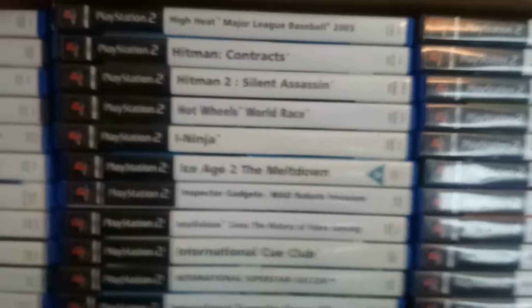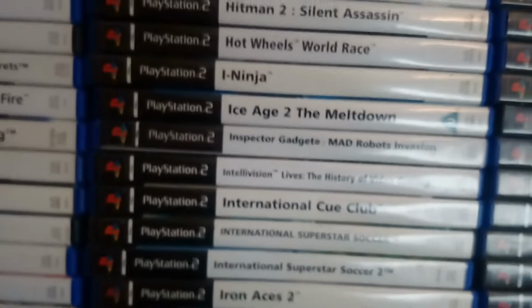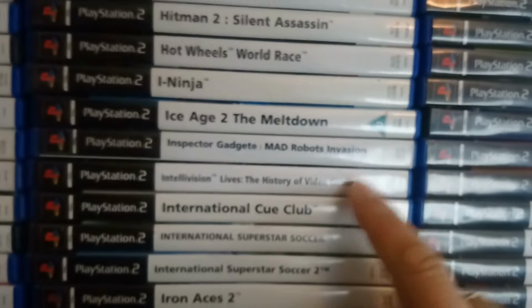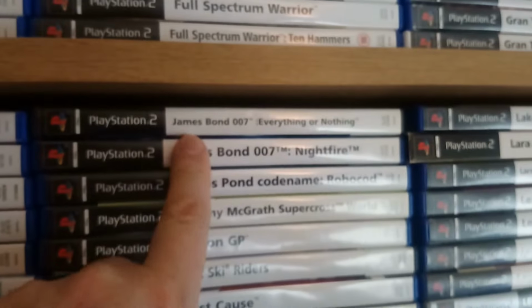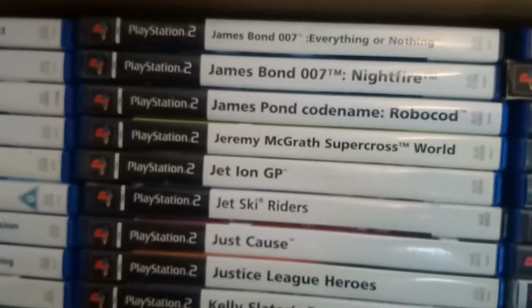A couple of Hitman games are very popular. iNinja, I'm going to start getting these out because of the wobble on the camera. iNinja, very, very underrated little platformer, that one from Namco. Intellivision compilation, not really any interest in the Intellivision, but that's certainly one that's worth getting in a compilation form. Then we got the EA James Bond games, Agent Under Fire, Everything or Nothing, Nightfire. All great games.